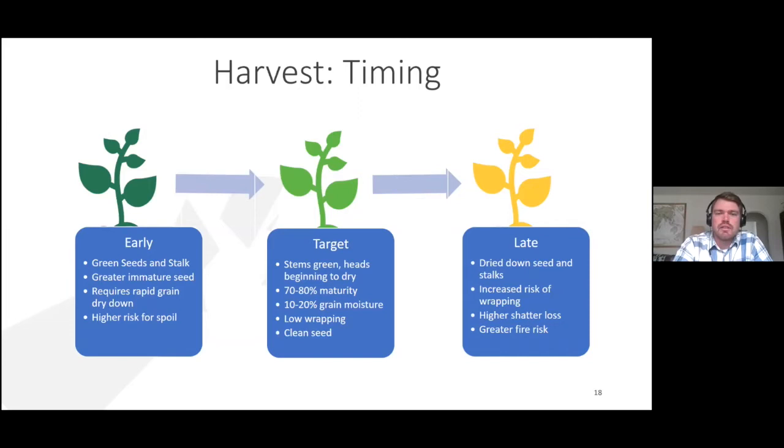With hemp, though, we actually want to target an intermediate stage between that early and late stage. You want to cut it when those stems are still green and heads are starting to dry out. If you look at the seeds in the head, we're looking at 70 to 80% maturity. The grain moisture would be anywhere from 10 to 20%. By targeting this intermediate maturity, we're going to see less wrapping, less fiber catching on the bearings and any spinning shafts. It just moves a lot better through the combine.